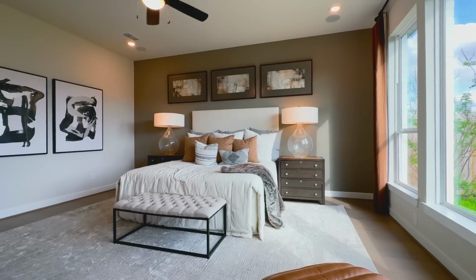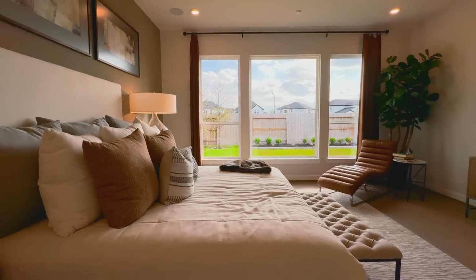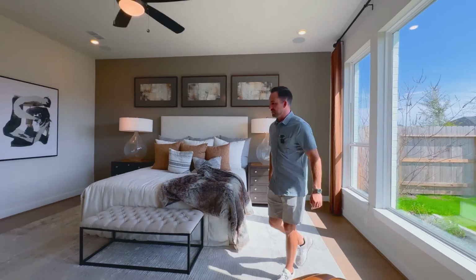I don't think they make master bedrooms much bigger than this, and nor should they. I mean, this thing is huge. You got your king bed, and then I'm gonna get blinded, but look at how big these windows are. I absolutely love this.